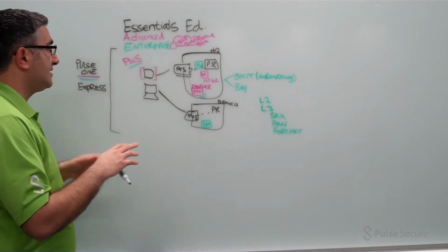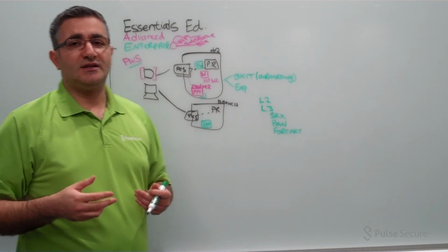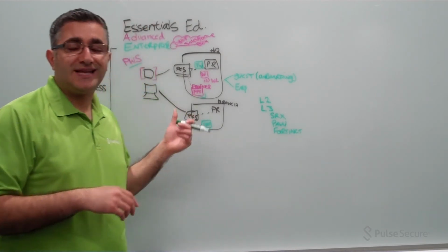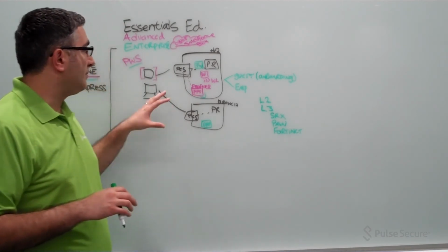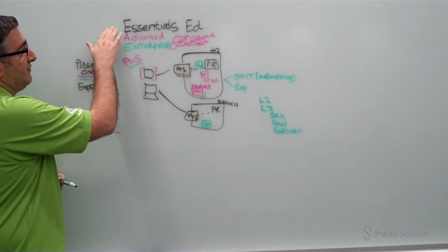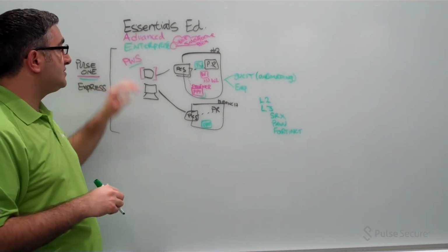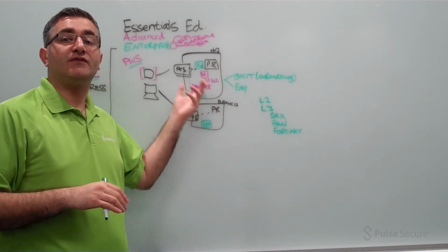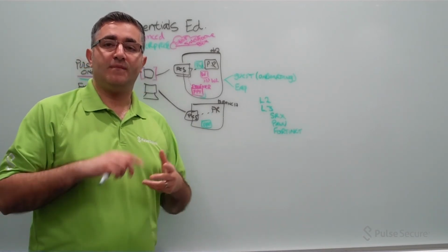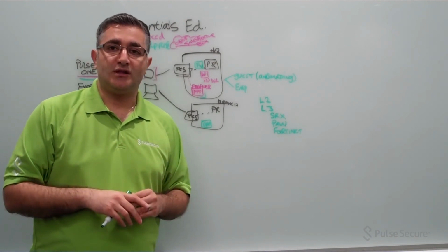So we've bundled these things together. The suite actually includes things like support and all the SaaS offerings. We bundle them together to make it easy. Again, for Essentials, you're doing your remote access plus management. For Advanced, you're doing remote access plus all of your cloud services. And then Enterprise is everything: on-prem, off-prem, cloud-based, things that are on your network, and all the visibility that goes along with it.